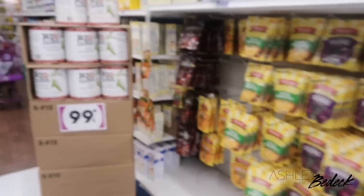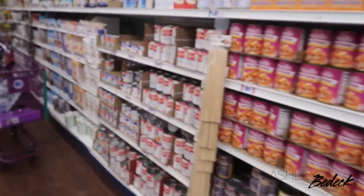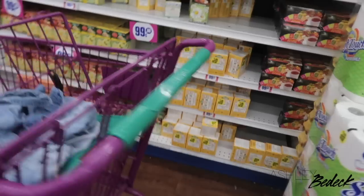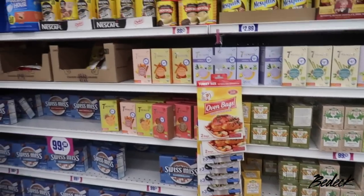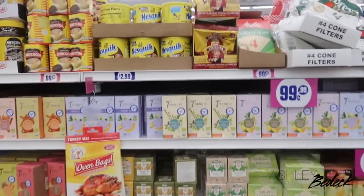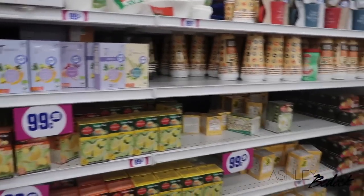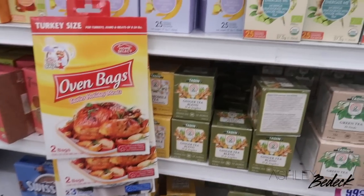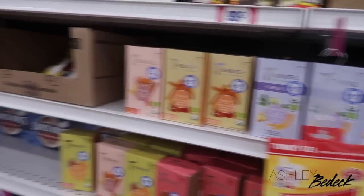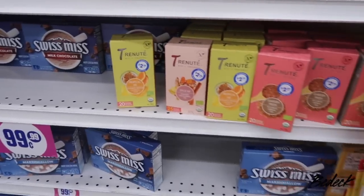It doesn't look like they have what I came for, which is the detox tea section. They don't even sell it. Usually it's in the tea section and I don't see it. Chamomile, ginger, hot chocolate.